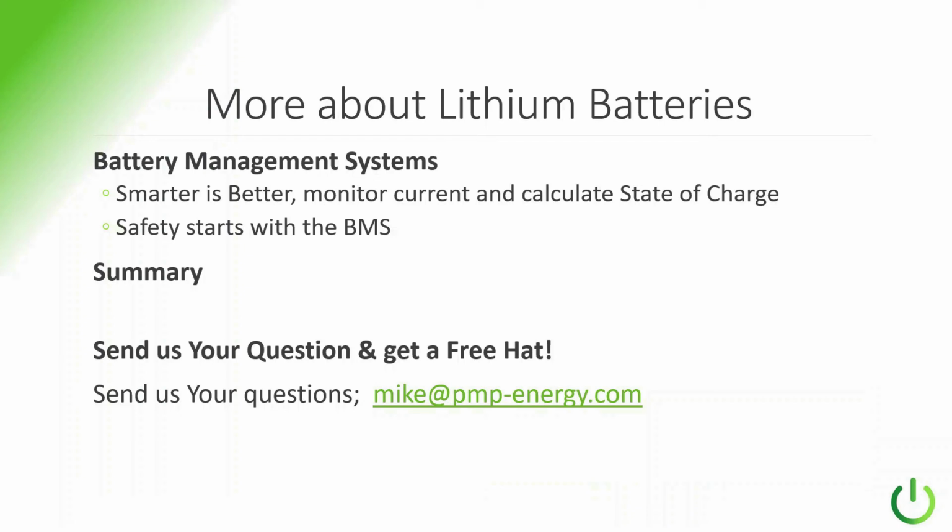So one other thing that I'd like to mention is the battery management system, because smarter is better. Having a battery management system that really monitors the current as it's discharging and as it's charging, and then calculating the state of charge, is very important to understand what the battery is doing, how good it is, what the state of health is. Safety starts at the battery management system. And that's why the very smart battery management system inside the NeoVolta is really good.